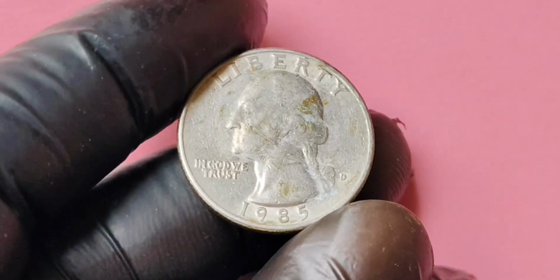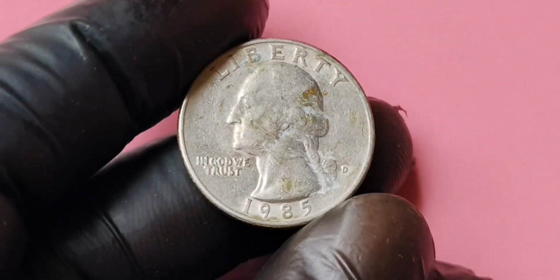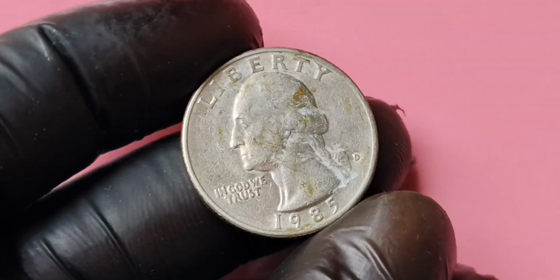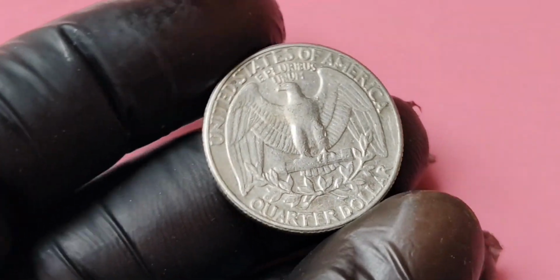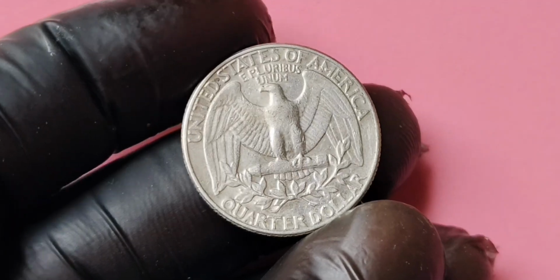We have an incredibly exciting topic for you. We're diving deep into the world of rare coins to explore the astonishing value of the 1985 D Washington quarter coins. Yes, you heard it right. These quarters are worth up to $1.4 million.